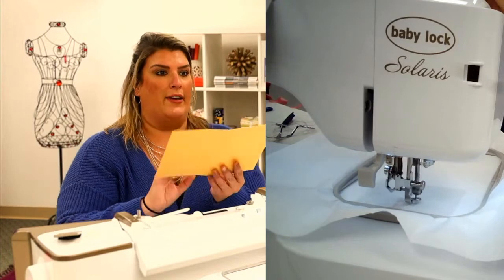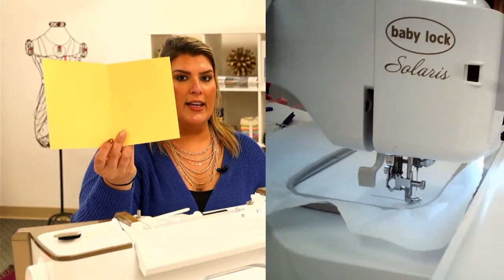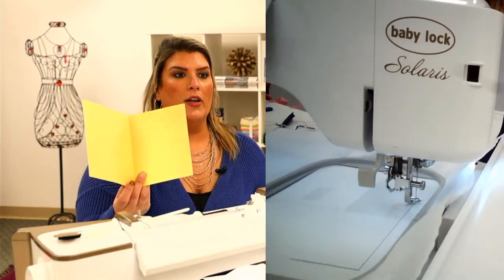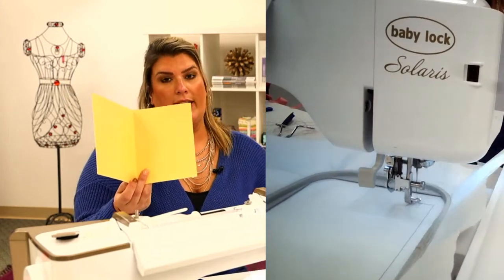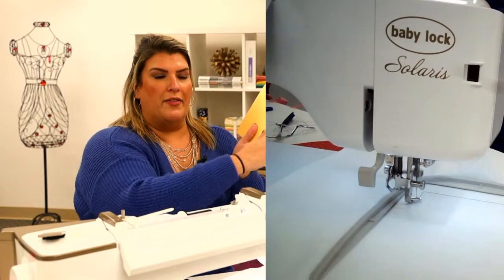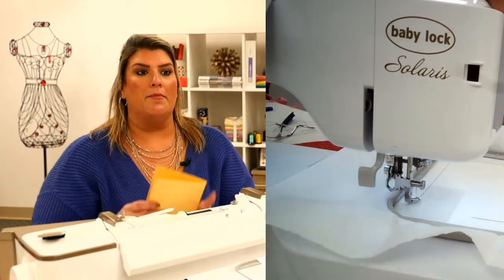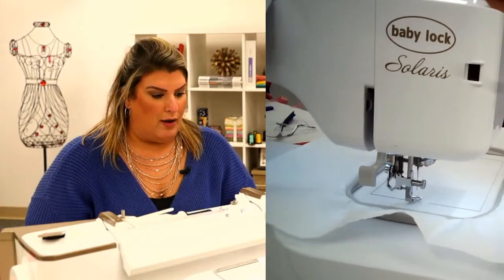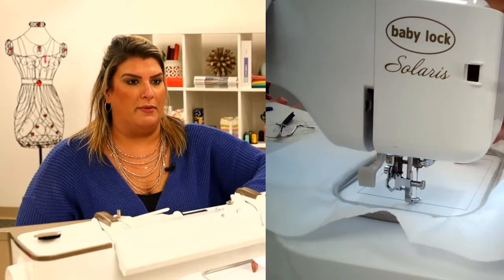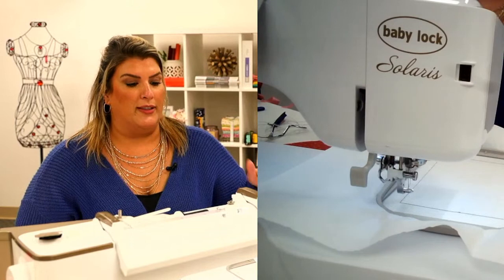Now, I have, again, my blank card here without the design on it. Most important thing to think of is what side or where you want to put your design. So I'm going to put mine in the front, but you can always put yours on the inside too. It doesn't really matter to me or really to whoever you're making the card for. So now you can see here, this is my placement stitch. It is in dark thread. I just like for you all to be able to see this.